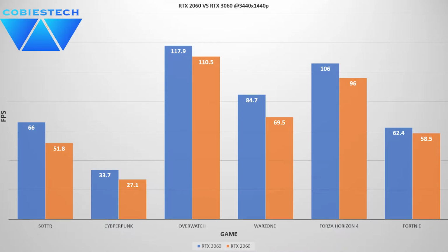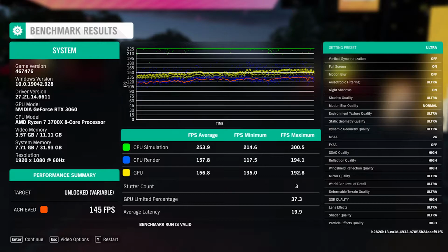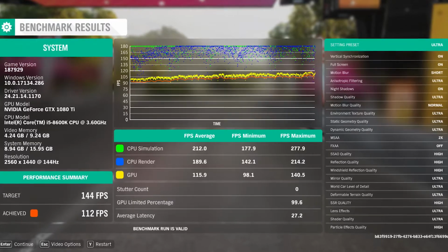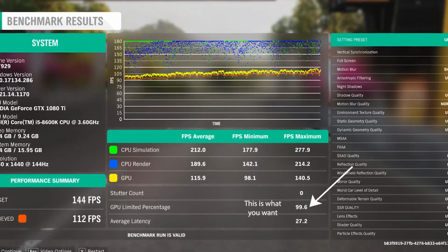But when it comes to 1080p results, you see that the differences aren't that great, and the reason for that is my CPU. The Ryzen 7 3700X is a great CPU, but at some games at 1080p, it can provide a bit of a bottleneck when it comes to resolution. Even looking at the overall results from Forza Horizon 4, you see that the GPU limit percentage is only 37%. That means that the GPU accounts for roughly 37% of the bottleneck, leaving the 3700X to account for the remaining. When it comes to 1440p and higher resolutions, the GPU is the one that normally gets bottlenecked most of the time. At 1080p, it's the CPU, and in this case, it shows.